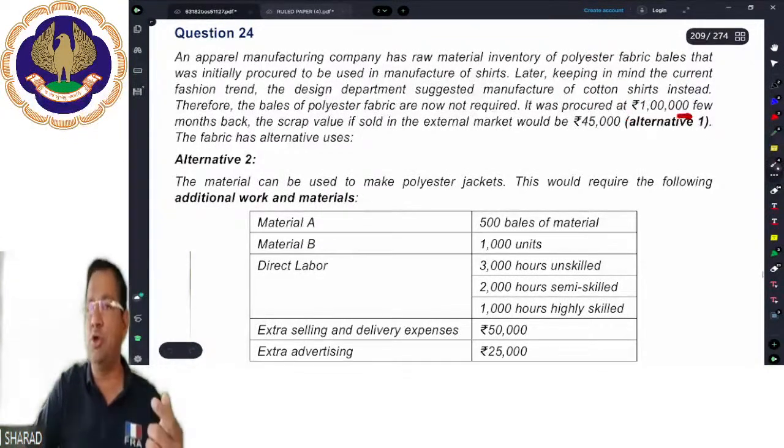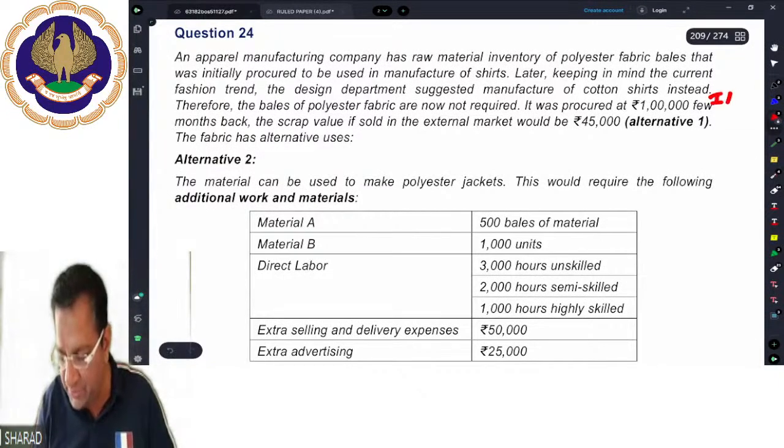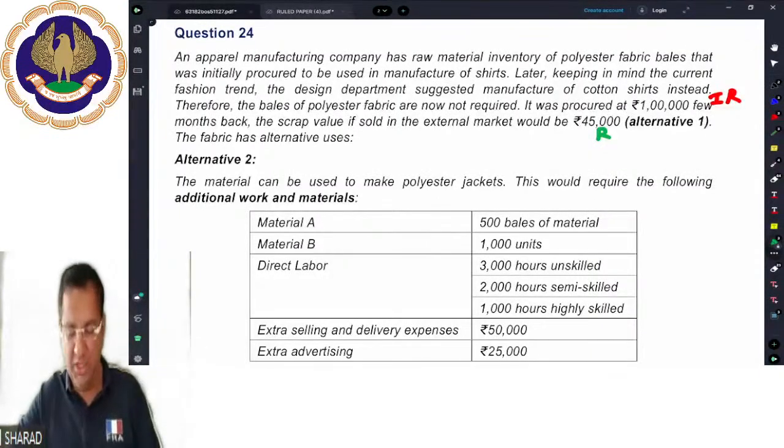Can you provide me the logic, why 1 lakh rupees is not at all relevant? Because it's a past cost. The liability has already been incurred. Therefore, it's a past cost. It will be a totally irrelevant cost. While the 45,000 inflow will be a relevant option, to be reviewed if we opt for the alternate one.